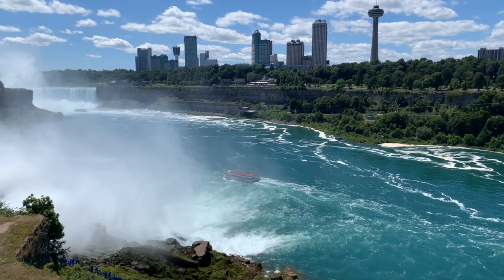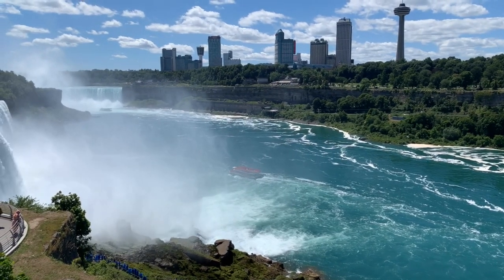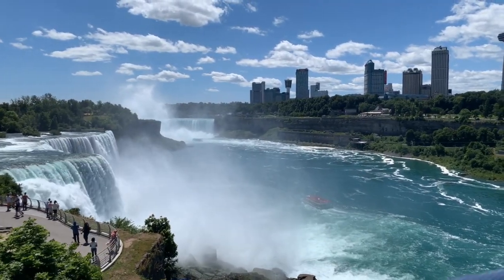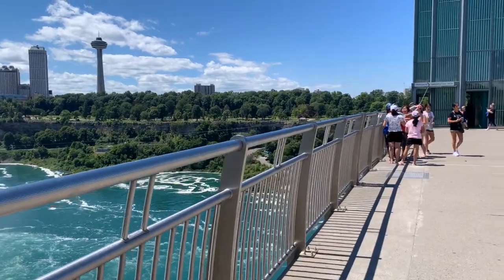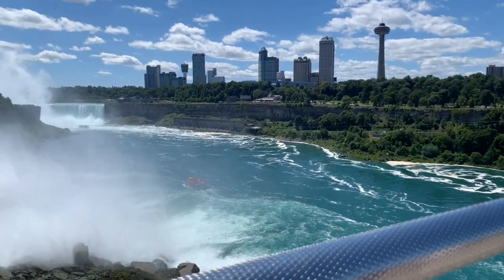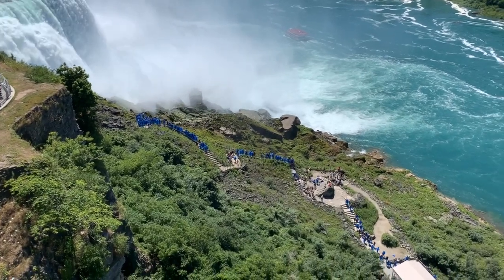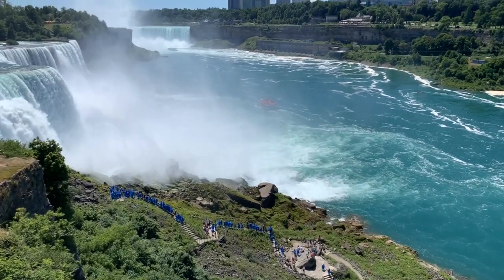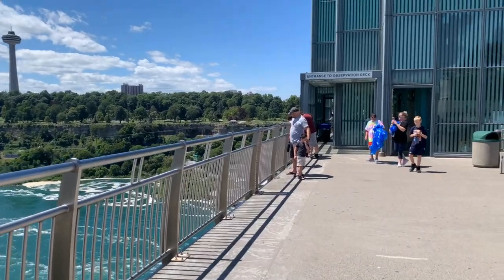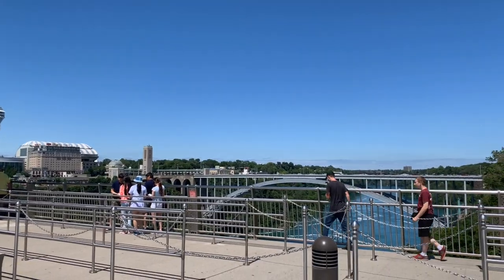City cruise is going by. Let's go a little further down here. Oh, it looks really far down there. It's scary. And then there's people coming back up and going down for the Maid of the Mist ride. So there's an elevator, but you can also walk down and walk up. You see a nice view of the Rainbow Bridge.